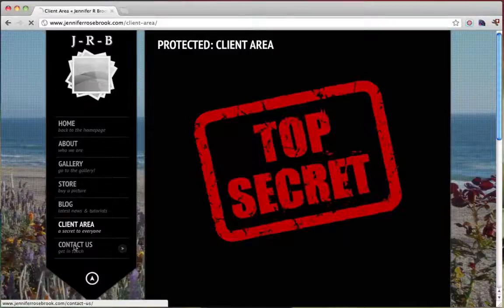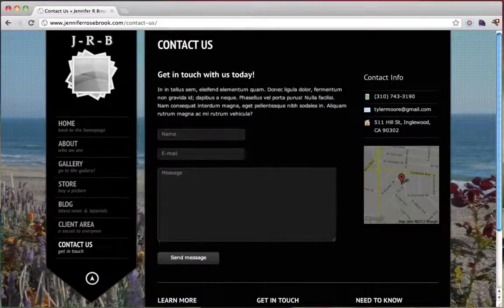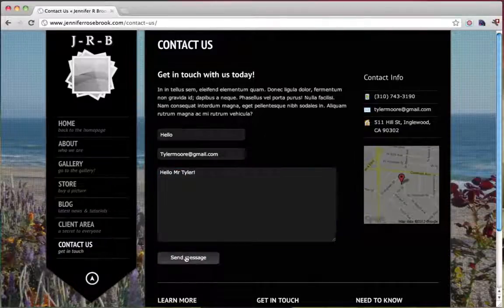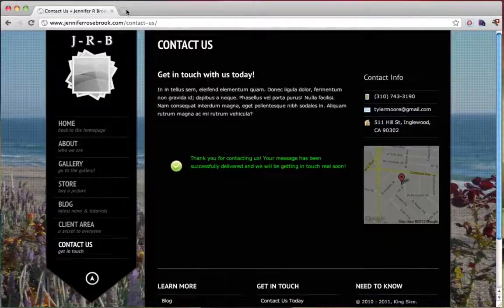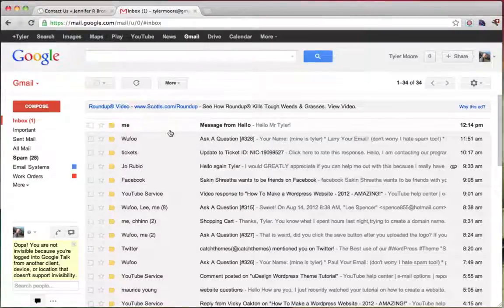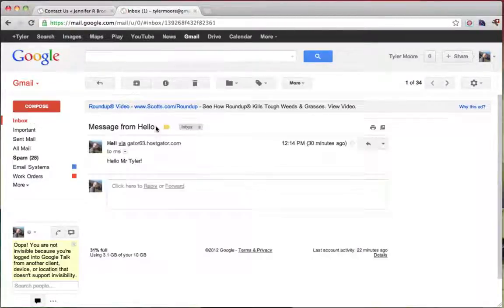Next, we have a Contact Us button. And this is so they can easily see what area you live in and your phone number or email. If you don't want to have them copy and paste your email, you can have it right here. And click send. So we can see that email, and it shows up right here, right into our inbox.